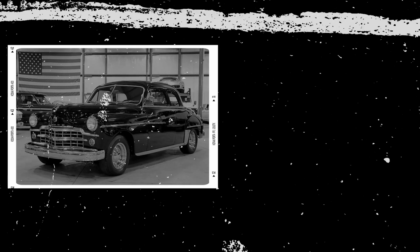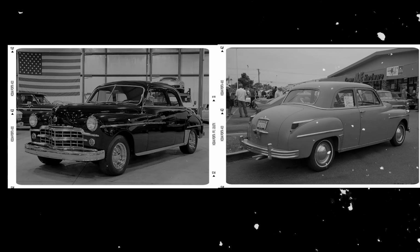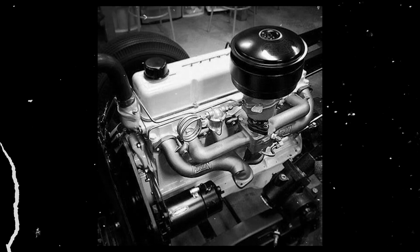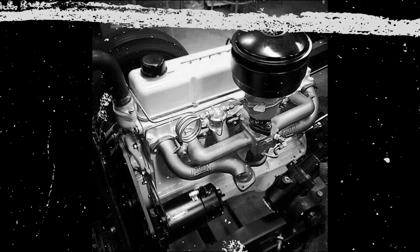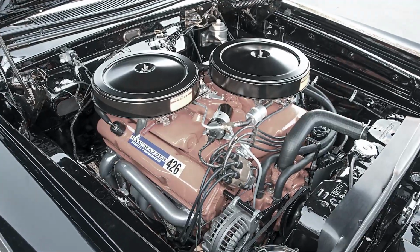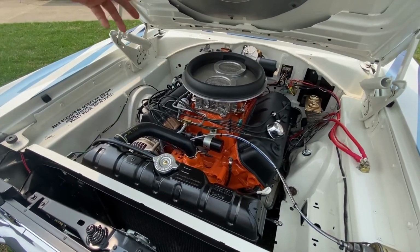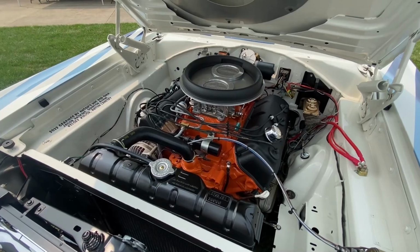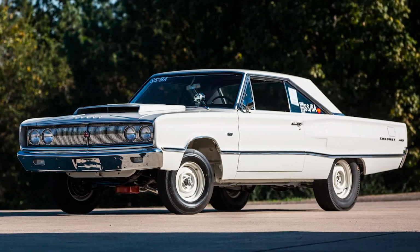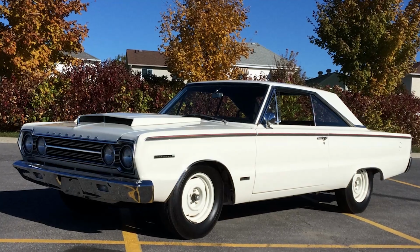The Coronet and Belvedere started as simple, full-size cars in 1949, powered by conservative straight-six engines. A major redesign in 1965 gave them a more muscular look and big V8 engines. By 1967, Chrysler introduced the super special lightweight street Hemi versions, the Coronet WO23 and Belvedere RO23.